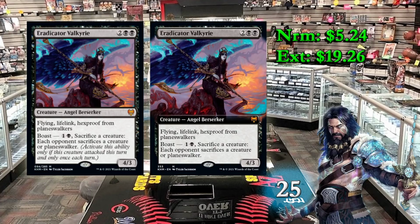Let's kick things off. I do have prices, and I'm going to show you also the card frames, whether it's extended, showcase. I'm going to mix it up at times. Number 25, the normal NRM is $5.24, and the extended art version is $19.26.